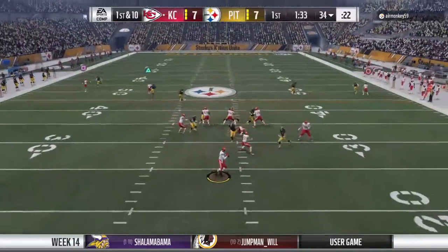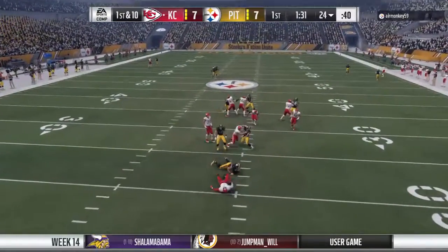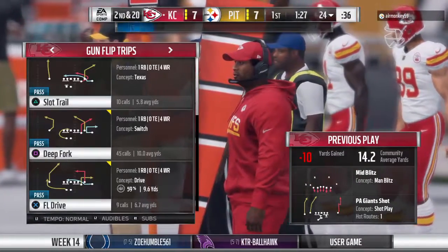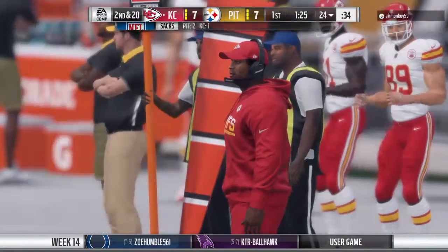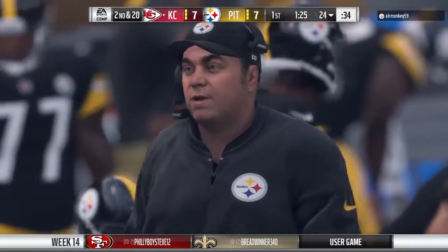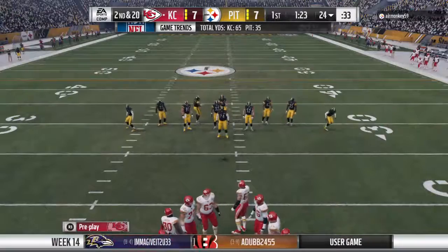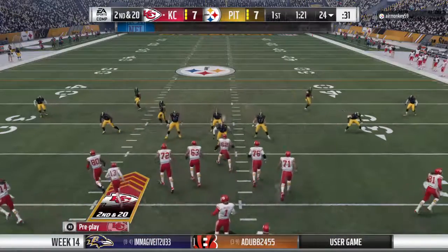Now a play fake here on 1st down. Pressure comes, and the Steelers take him down. Jake Ryan in there to pick up his 2nd sack now of the afternoon. Well, so much for setting the tone of the drive offensively. Giving up a big sack that loses that kind of yardage, not a great start.